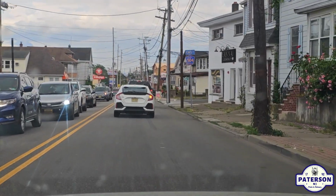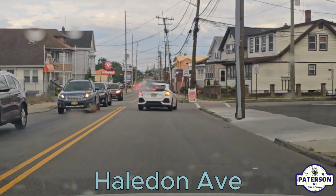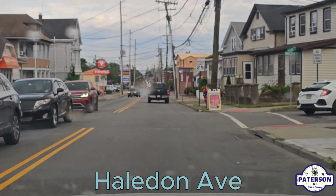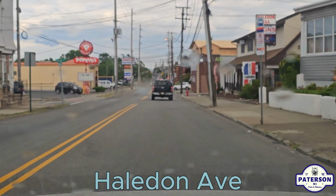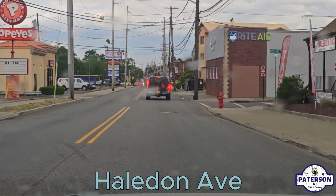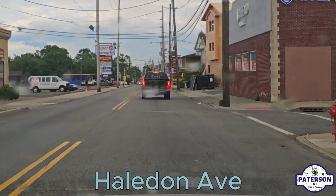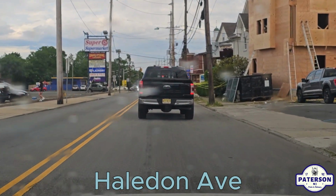Back again with another Pride in Patterson video. This time, we're gonna drive a few streets of Paterson, New Jersey. We're here on Hilden Avenue. We got Louisiana's Kitchen Popeyes on the left-hand side. Got some construction there on the right.